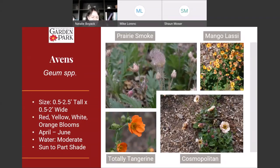Yeah, so the next one we're going to talk about is a geum. So there are different species here, and you can see some of the different types of geum pictured in this slide. And depending on the variety, depends on how tall and how wide it gets. The prairie smoke geum, for example, stays a lot shorter. It's only about 1/2 foot tall, about 6 inches. And that one is Utah native, where the others are not, but they are beautiful plants and still do really well in the area. And they can handle a little bit of shade or full sun. They also come in a variety of colors, and I just think this is a really beautiful plant with beautiful flowers that are a good addition to a landscape.